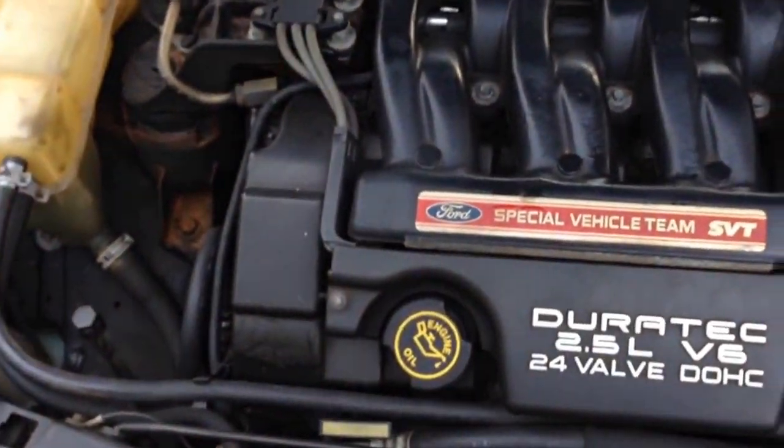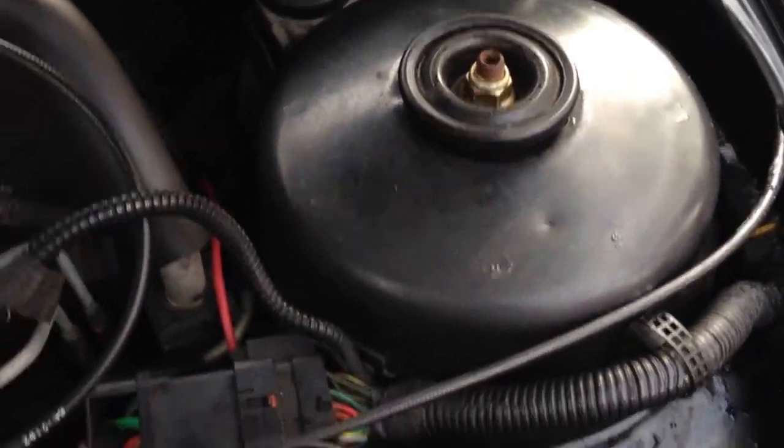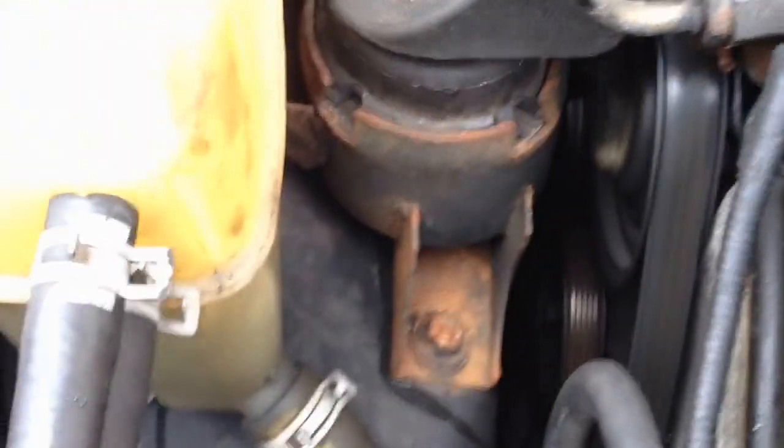Original motor. Again, very clean. No rust on the shock tower. New battery. You can see it down there. Brand new starter. Again, this is all original SVT. There's some light surface rust in the motor mount.